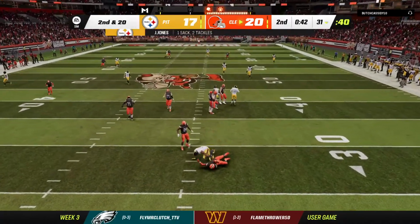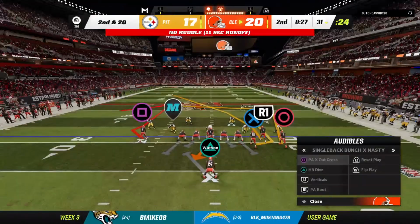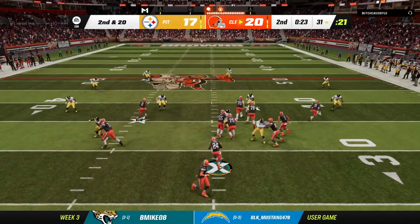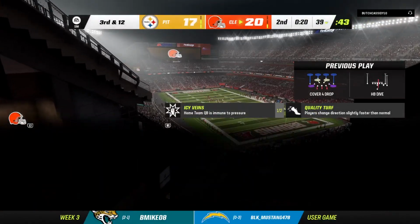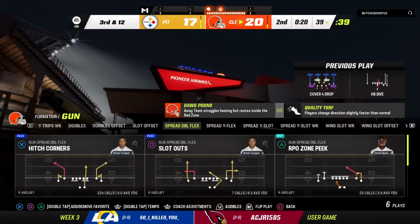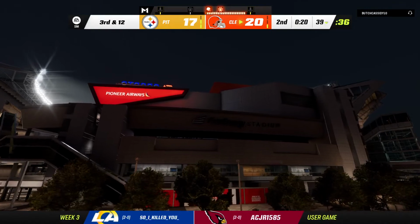Under pressure now, Watson, and down he goes. It'll be a loss of 10, and it'll bring up second. They don't want to repeat a first down. They'll keep it on the ground. And he'll push forward here for a good little run as the clock continues to run. Now the Browns signal for the second of their timeouts as the clock will stop with 20 seconds to go in the first half.